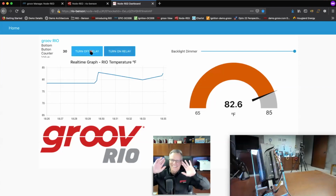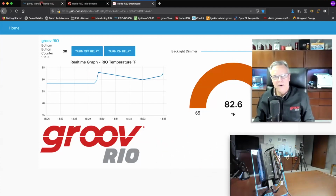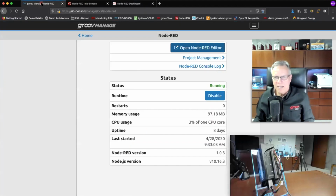Okay, so the UI is built in, ready to roll, but let me be clear. This is not Groov View. This is not Ignition Perspective or Vision. It's meant to be a really simple UI that's being served directly up from the RIO. It's not meant for 1,000 users or anything like that. But it is a very nice, simple UI, and it is built in. So there you go. Pretty slick, and that's all the time I have for Node-RED.